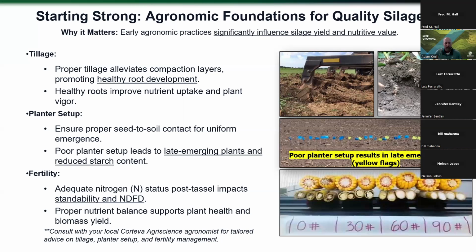And then the fertility piece. There's a lot to fertility, and I'm not an agronomist, so we encourage you to work with your local agronomist. But if we short these plants nitrogen late in the season, what that plant is going to do is start cannibalizing the stalk. And when it does that, it's going to create a stalk that's more susceptible to lodging and tipping over, because it's taken a lot of the mass out of that stalk. But it also is going to be lower in digestibility.